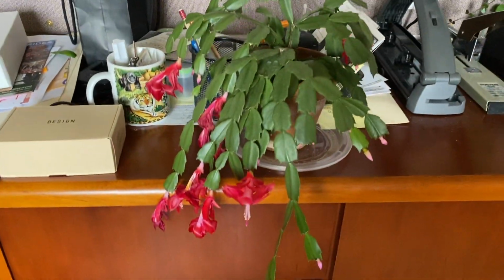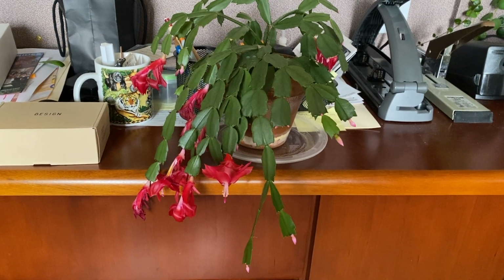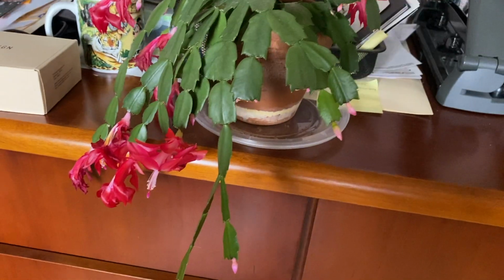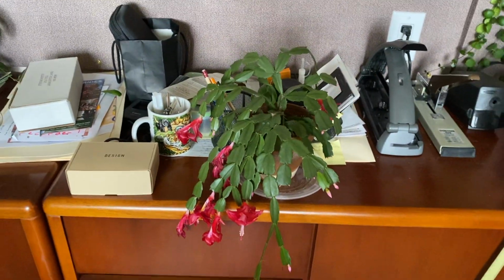Oh, and this is in bloom. A lot of my Christmas cacti, or Thanksgiving and Christmas cacti, are in bloom. I think they really like the basement because it's dark for a majority of the day and it's colder down here.